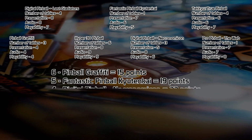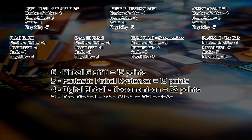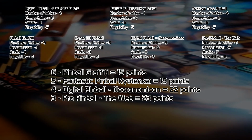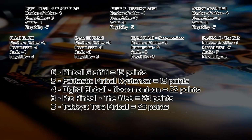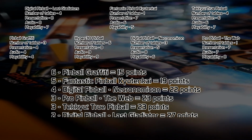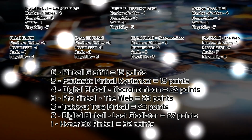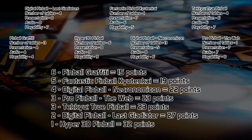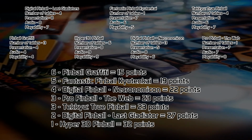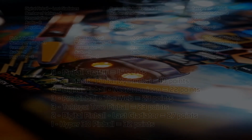Number 4, Digital Pinball Necronomicon with 22 points. And number 3, Pro Pinball The Web with 23 points. Also, joint number 3 position is Tech Q True Pinball, also with 23 points. Number 2 sees Digital Pinball The Last Gladiators with 27 points, and at number 1, Hyper 3D Pinball with a whopping 32 points. So there you have it, that's all the pinball games officially released on the Sega Saturn.